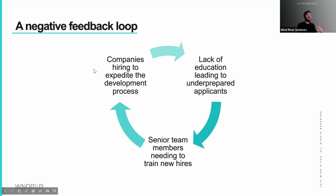You have companies that are hiring new developers to expedite the process. They have their shareholder expectations. They have timelines that they want to have. And then you have a lack of education leading to unprepared applicants. You have people who either can't train themselves or haven't been trained, so they don't know what to expect when they're moving into the project. And then you have senior team members who need to train the new hires. Even people who come in with experience feel like they're not quite ready when they're moving into the project.